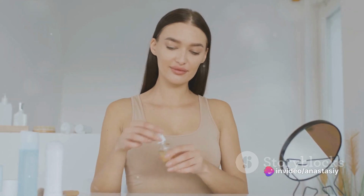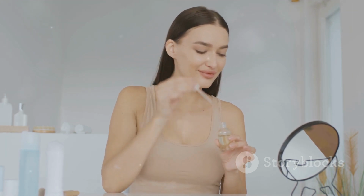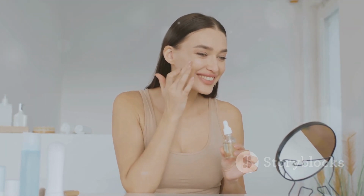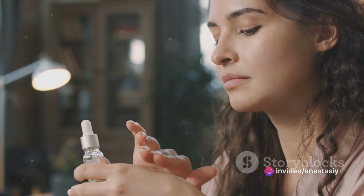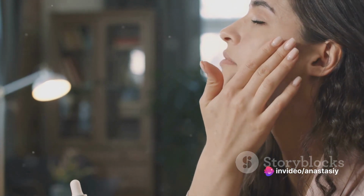Next up, we have the hydrating serum. This is your hydration hero. Serums are packed with potent ingredients that penetrate deep into your skin. They deliver a concentrated dose of hydration and can address specific skin concerns like dryness or dullness.